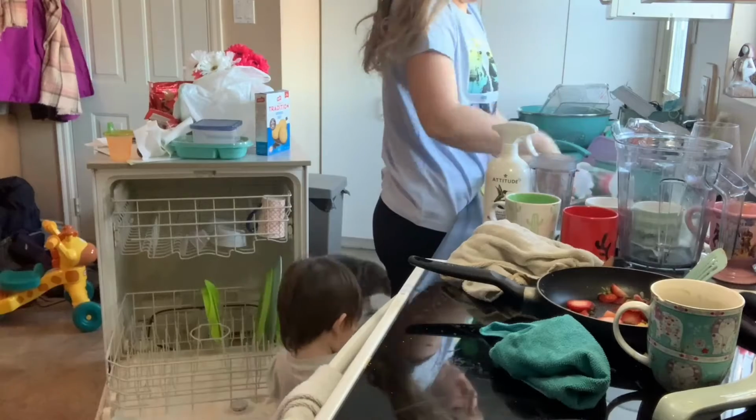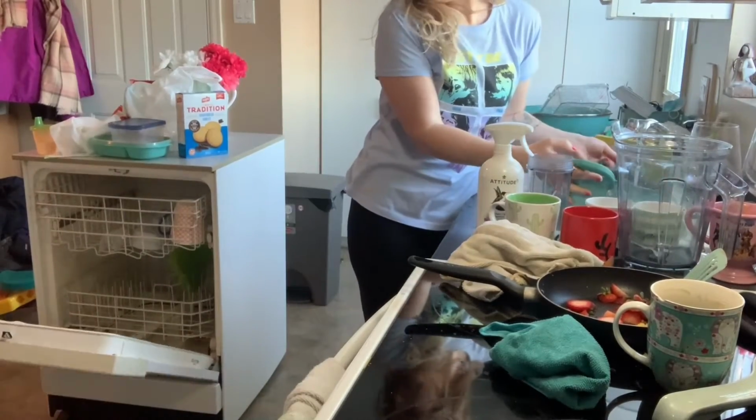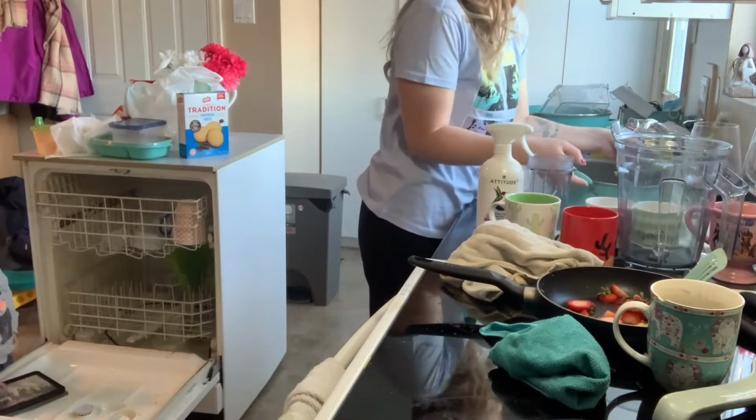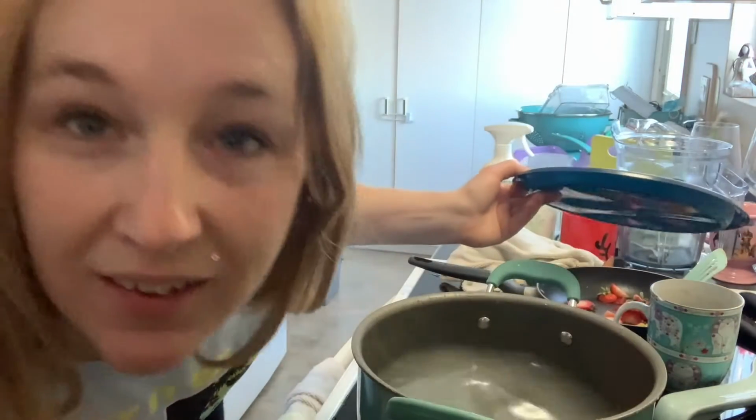I think I'm gonna start on the potatoes. So while I clean up this disaster, the potatoes can cook at the same time so we don't eat too late. This morning it was coffee all over the place, and now it's water.